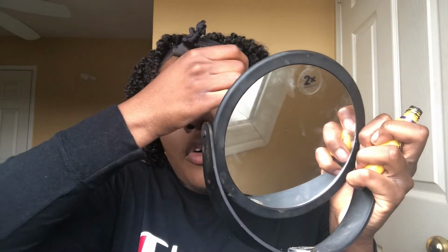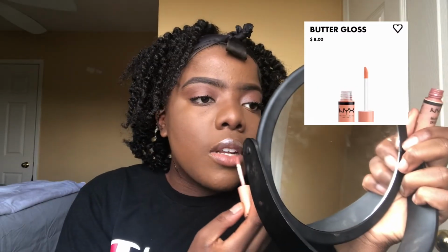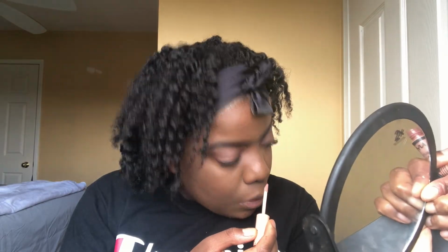I'm using products that are very affordable, because a lot of us don't have the means to go to Sephora and buy a product. So I'm going to put a link in the down bar on every product that I'm using. All of these are from Walmart, except for Fenty Beauty. Fenty Beauty is from Sephora. All of these other products are either from Walmart or from NYX. NYX is also very affordable. So I will put this all in the down bar. And we're finishing off with a NYX lipstick in the color Fortune Cookie.